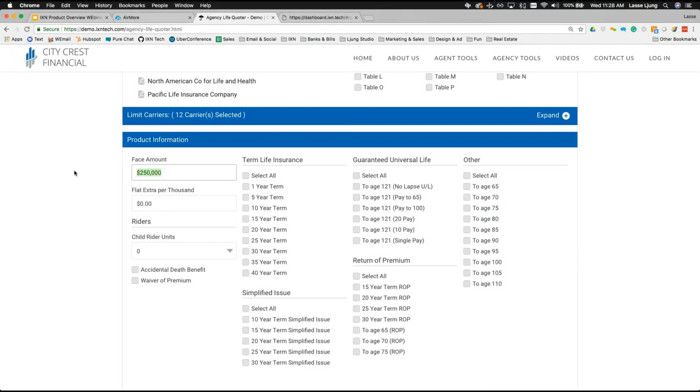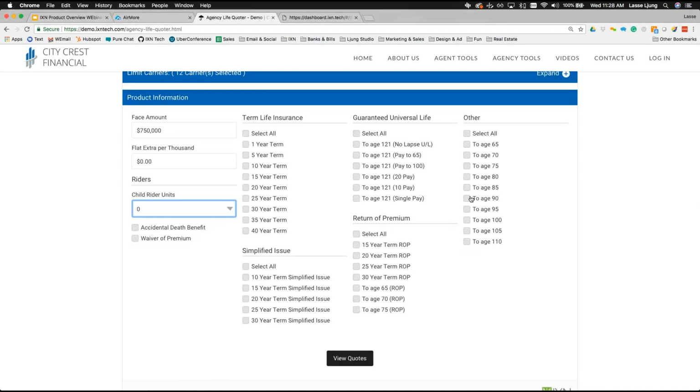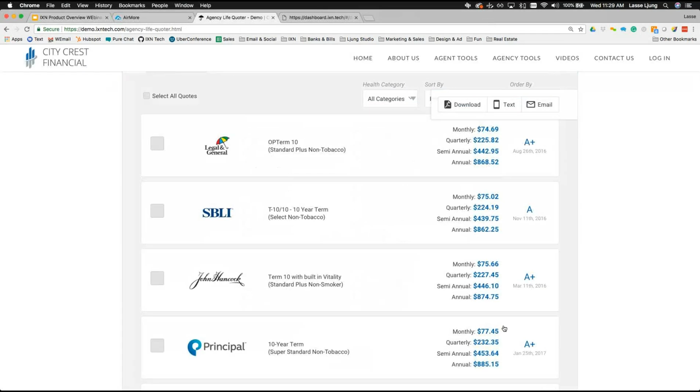We come down here. Now we can put in our face amount. Let's say we want 750,000. We're not going to put in any flat extra right now, but you can. Child rider units, accidental death benefit, waiver of premium. We quote term and GUL. So here we have our term products, GUL, and then we have some variations to that: simplified issue only, return of premium term, and then others, so guaranteed to age 90, 95, things like that. Let's just say we want to do a 10 and 20-year term. If you view quotes, it takes a few seconds here, and then we'll have the quote results. Here we go. You see, it was really quick.